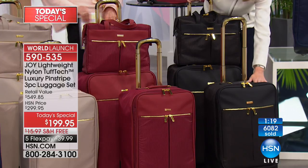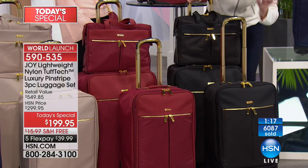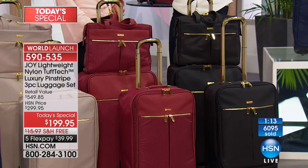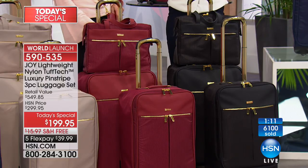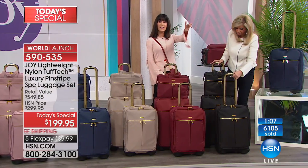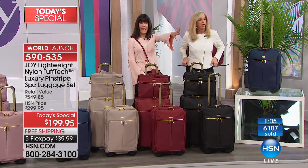Remember, you're getting the 22-inch. That's carry-on luggage with 20% more space than any other carry-on piece of luggage. Exactly. It's indestructible, but the most lightweight luggage. And can we show the still one? I don't think we have the chance. We can go back over there live.